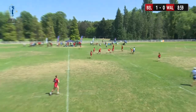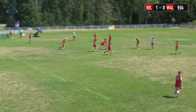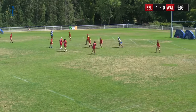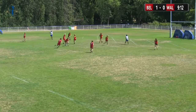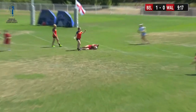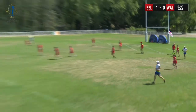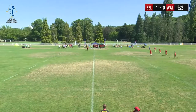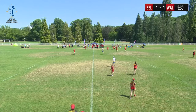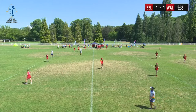Let's have the tap off. Some very good yards made straight from it. Dineen again. Dineen has it. Place it back. Is there space on the right hand side? There is. Beautiful quick passing. And it is a try for Wales. Fionn Tune brings the scores level straight from the tap off. And with 9 minutes 30 seconds gone, it's Belgium 1, Wales 1.